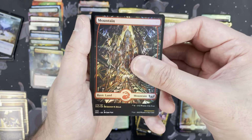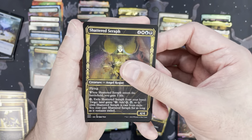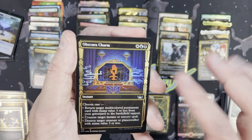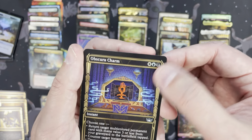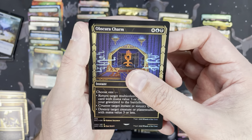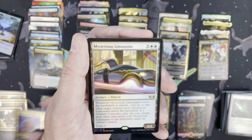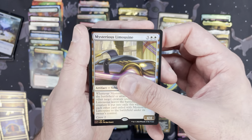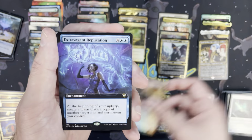All right, so we've got a Mountain, Shattered Seraph, Brazen Upstart, Obscura Charm. That is also gilded. That is very nice. So that's an uncommon, and I feel like these charms might age well, especially in those gilded versions. So that's cool. We hit big there. Mysterious Limousine. I was about to celebrate because I thought it was the hearse. It is not. As a pack foil.